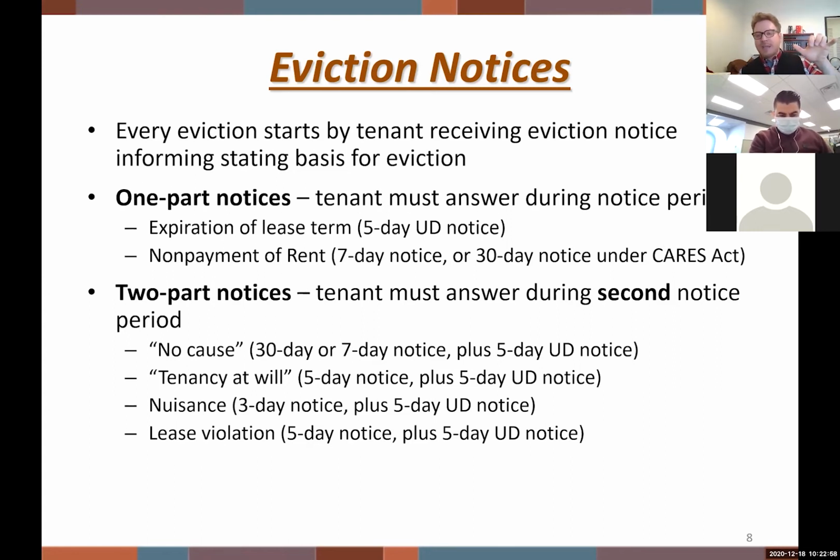They would receive a 5-day notice telling them to get out. If they don't get out, they would receive the second 5-day notice, which would say, you're unlawfully on the property, and I'm going to move to evict you, and you have the right to file an answer.